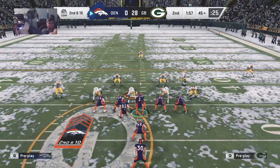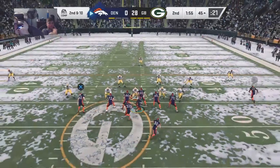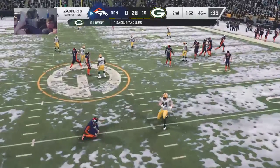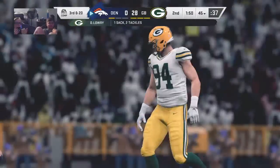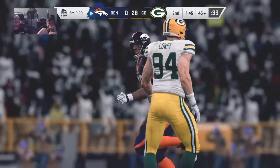You feel like it's coming, the first sack, the first turnover. In a sense, they're playing old-school defense right now. The new-school defense is what you said. And the Packers give him nowhere to go, and they bring him down. Dean Lowry, credit him with a sack as he buries him for a loss of 10.